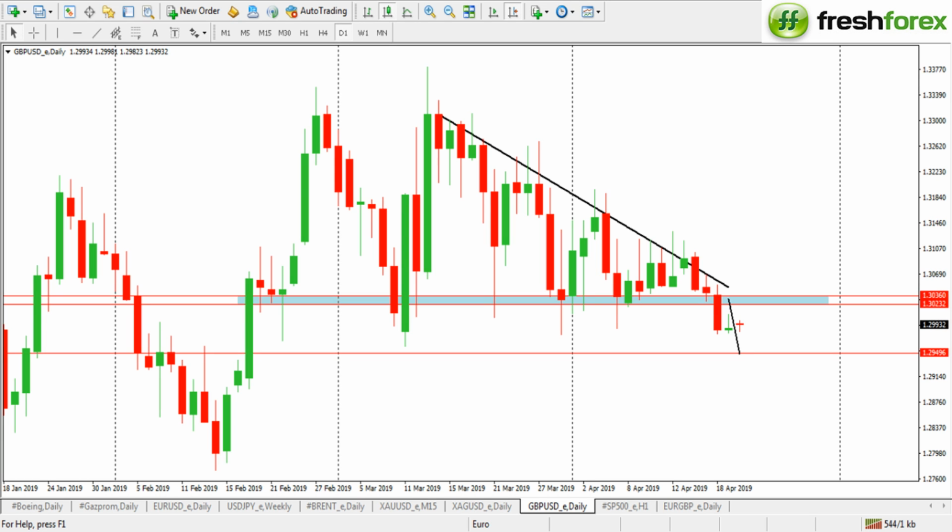So as long as the price remains below the zone we've marked, then this is still a sell. You're supposed to be looking for a sell even as you speak. As long as the price remains below the zone where I marked on Friday, then this is still a sell.